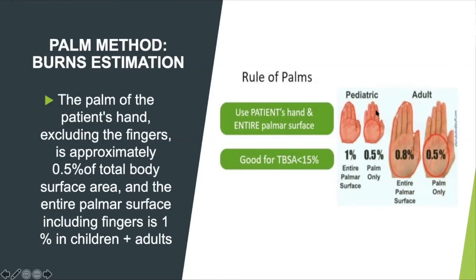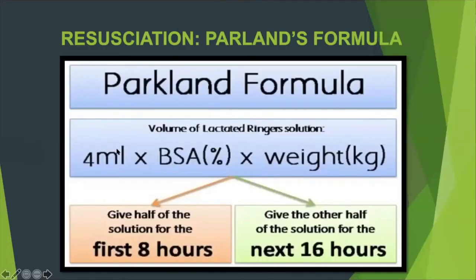But like I said, until you need to learn it for exams, use the apps, because there's tons of apps, and normally it's MD Calculator that I like to use. This keeps changing. Back in the day, it used to be 2 mils times body surface area times weight in kilograms, which is obviously the Parkland's formula, and you give the first half over 8 hours and the second half over 16 hours. This is rapidly changing to be 3 mils, which is rapidly changing to be 2 mils.